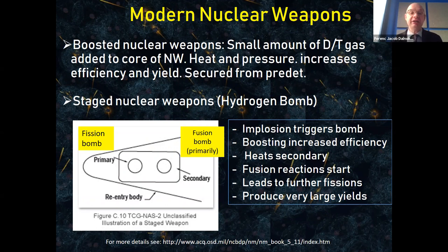The other major advance is the hydrogen bomb, and these are staged nuclear weapons. Modern nuclear weapons tend to use implosion designs. They don't use gun-type designs anymore because there are all kinds of disadvantages, as you're using so much material. What's called the primary is a trigger for the secondary, and the secondary is your fusion bomb. That's really what we mean when we talk about a hydrogen bomb. The implosion itself triggers the bomb. The primary is where you have the fission implosion bomb. Then you get boosting, which increases the efficiency, generates heat and heats the secondary, and then the fusion reactions start. This leads to further fissions and in the process produces very, very large yields.